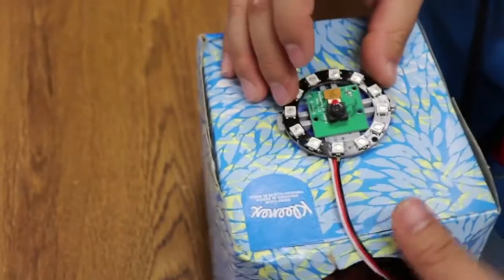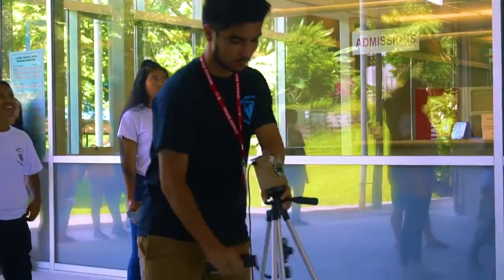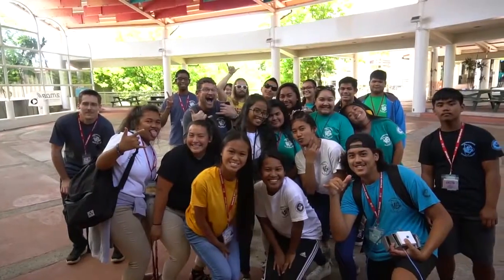We made selfie stations for the new student orientation. It's going to be a scavenger hunt, so at each station there's going to be the cameras. Pictures will then be sent to the Hilo email.